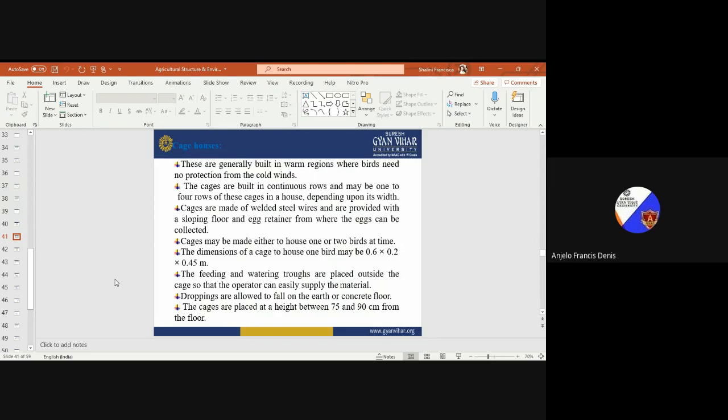So it is very important. Cages are made of welded steel wire and are provided with a sloping floor and egg retainer from where the eggs can be collected. So cages may be made either to house 1 or 2 birds at a time. The dimensions of a cage to house one bird may be 0.6 by 0.2 by 0.45 meter.